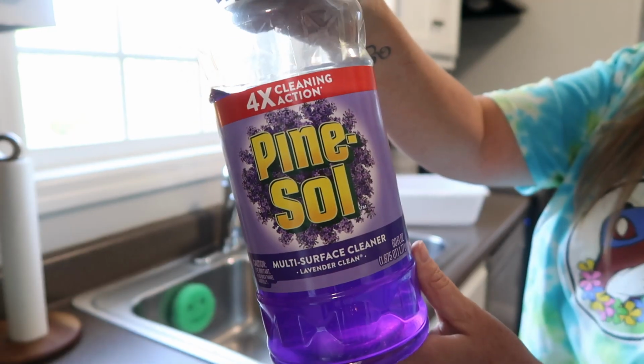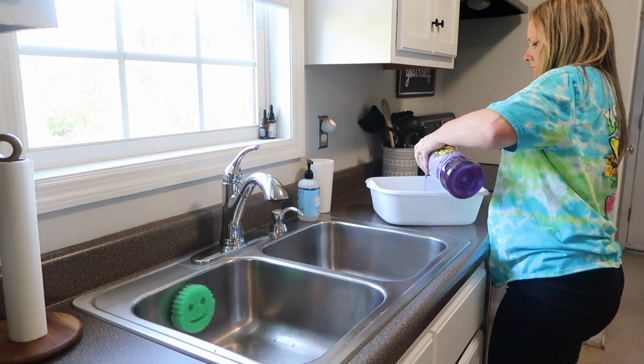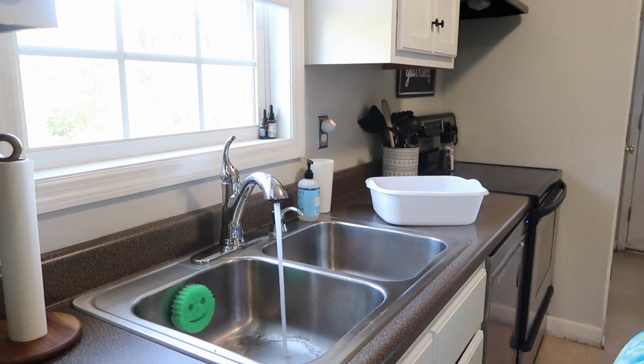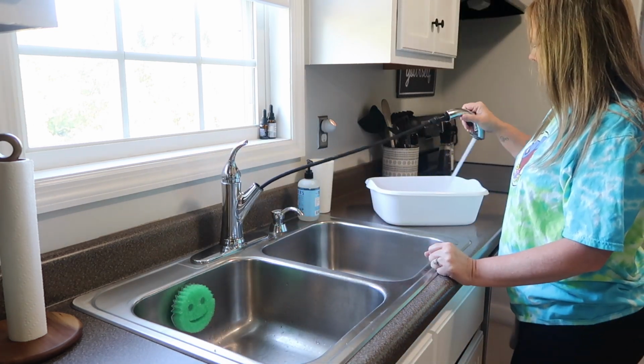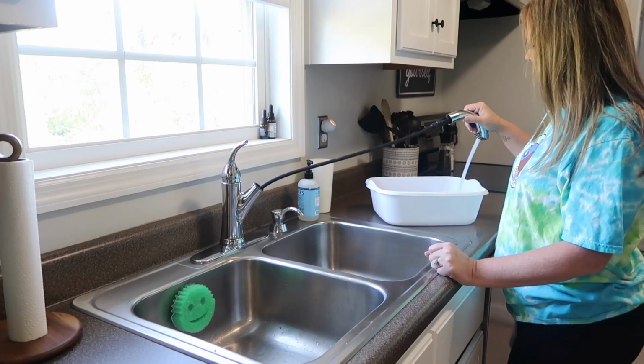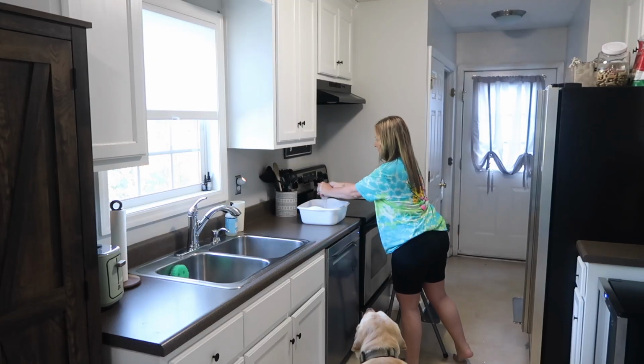I also found some of the Mrs. Meyer's, I think it's the acorn spice spray. I was shocked when I saw it at Target because I'm never able to find it. I always have to order it online. So I went ahead and grabbed that too. I figured that would be a nice touch to what we're doing today.